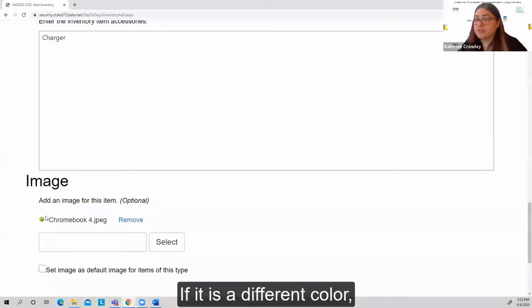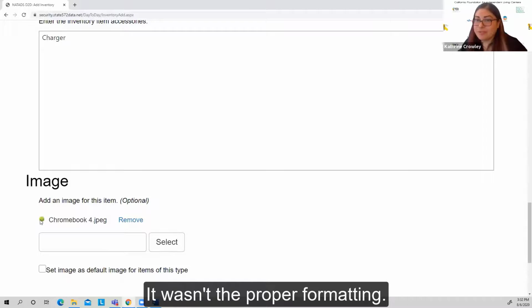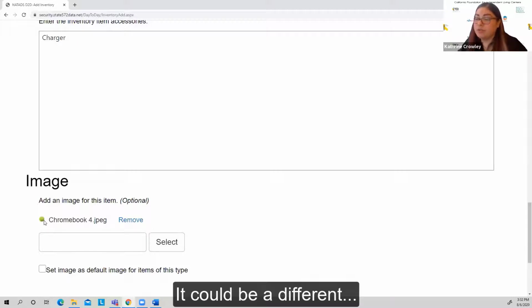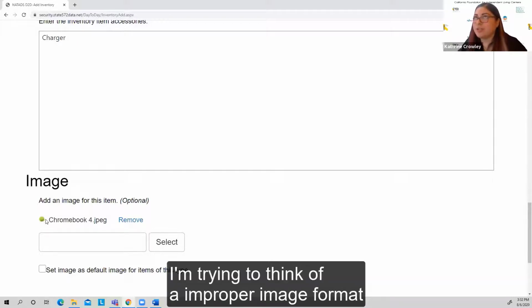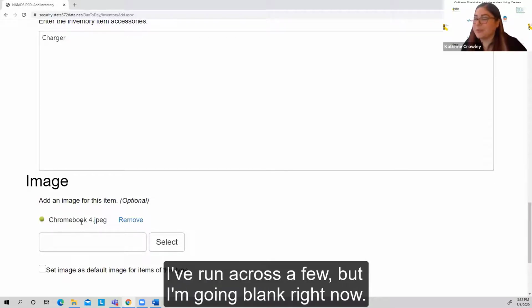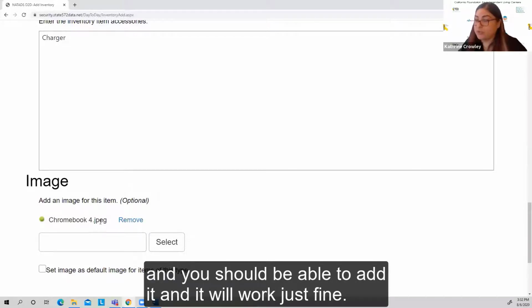If it is a different color, if it's red, a kind of orangish color, then something broke. It wasn't the proper formatting. You might want to change your image to a different format. I've run across a few improper image formats, but I'm going blank right now. Either way, you can save it as a different type of image and you should be able to add it and it would work just fine.